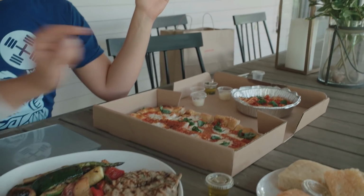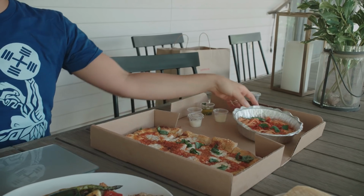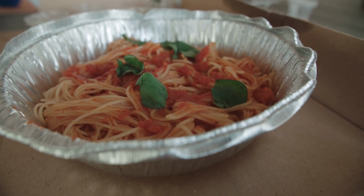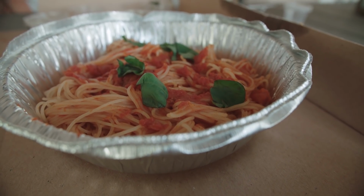I like that. And then finally, our last thing is the side of angel hair pasta that we have. What we got was just angel hair pasta with a little bit of marinara sauce on it. What we wanted to show here is that there's a bunch of different options for what types of sauces you can get on top of the pasta.